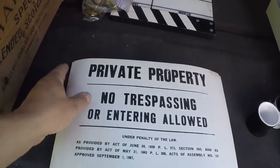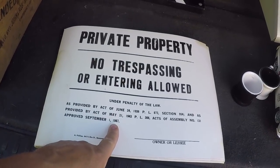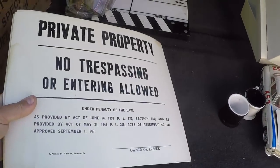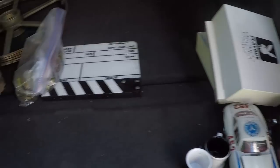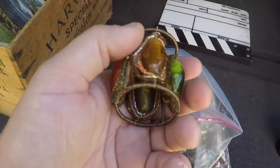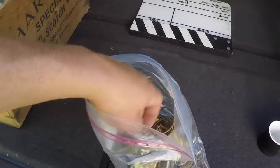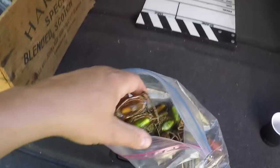I picked up some more of these no trespassing signs. These are 1967. I think the other ones were 1961, or they might have been 67, but very cool. I'll put them in as a group. I don't know if the last one sold or not, but I liked them. We have some really cool napkin rings. There's a whole bag of them. These are beaded. I don't know how old they would be, but there's a bunch of them in here. There's a bunch of different kinds. So we'll see how they do.